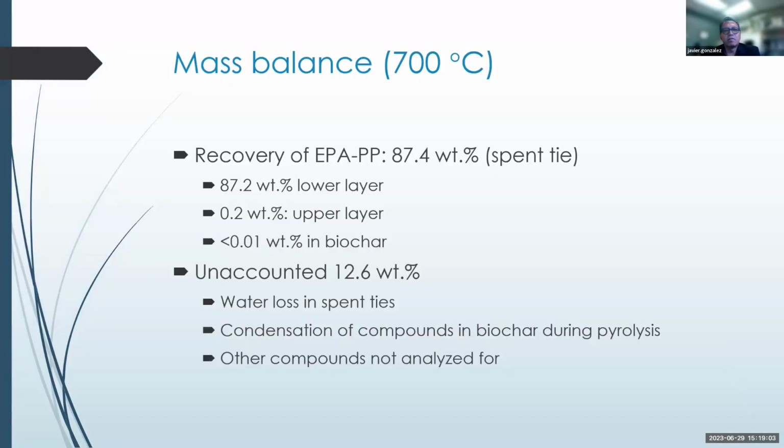So let's think about the mass balance of the 700 degrees Celsius pyrolysis processes. In total, we recover 87.4% by weight of the priority pollutants that the spentite has, of which 87.2% were accounted in the lower layer, 0.2% were accounted in the upper layer, and less than 0.01% was in the biochar. So what is that 2.6% weight unaccounted mass? That could be due to water losses in the spentite, could also be due to the condensation of compounds in the biochar during pyrolysis, or could also be other compounds that we did not analyze for.